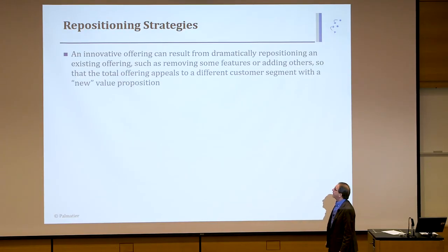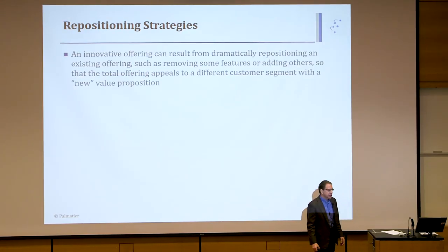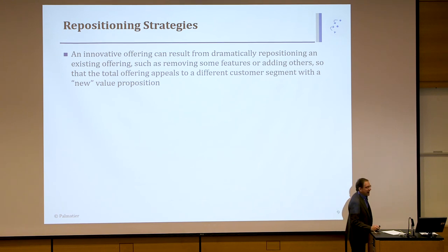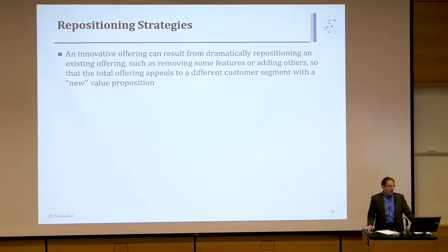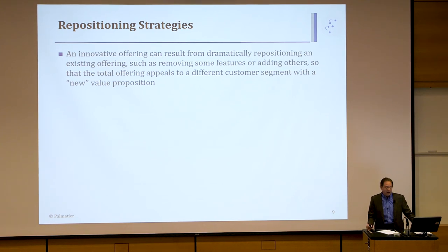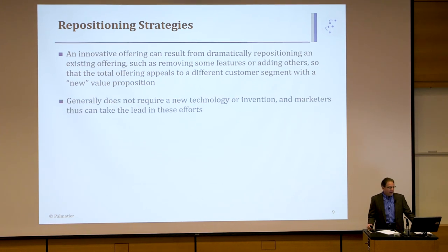Okay, there is a technique for repositioning products. Very often there could be a product out there and I want to change this bundle of characteristics and offer it as a fresh new product. Let's go through that. First, what do I mean by repositioning strategy? An innovating offering can result from dramatic repositioning on existing offers, such as removing one feature and adding another, and offer a new value proposition. The nice thing about repositioning as an innovation tool, it does not require any new inventions.